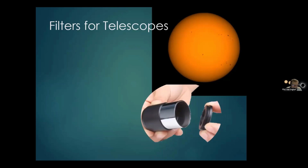One thing you don't want to do, and this is important, you never, ever, ever want to use a sun filter that screws onto the eyepiece of the telescope. That's to say, the eyepiece is the lens that you look through at the back of the telescope. You never do that. They used to be supplied with every telescope made back in the 60s and 70s, including the first one I got back in 1968. It would screw on.